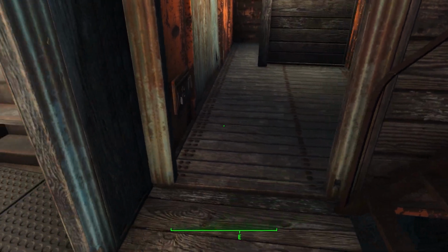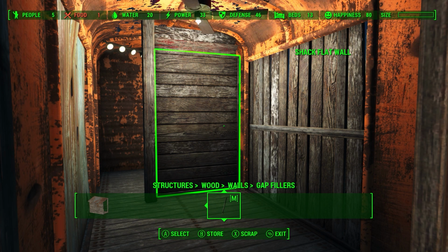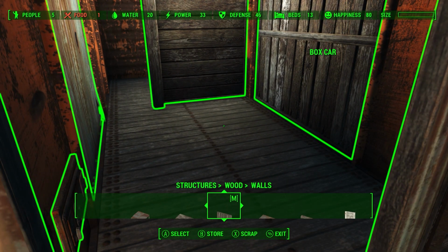Enough chit-chat, let's get our house built. As you can see, I did add a wall here to kind of divide off her bedroom from the rest of this place, so I thought that would look good.